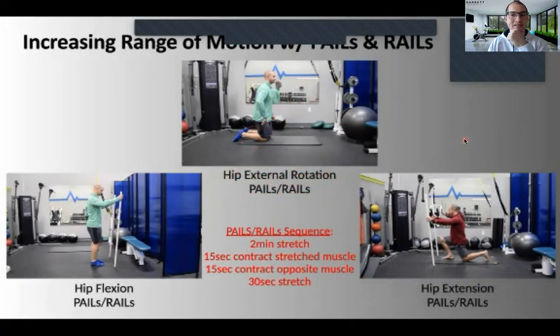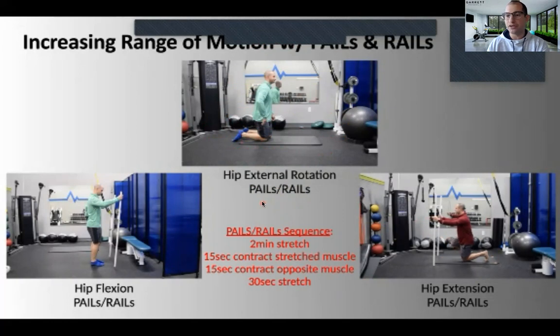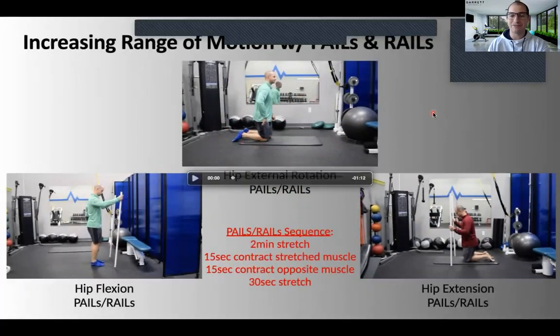Sequence is always the same. Doesn't matter the stretch, the position. If you just add this onto a handful of your current static stretches, this would be huge for you. 2-minute stretch, 15 seconds contract the stretched tissue, 15 seconds contract the opposite tissue, 30-second stretch at the very end, 3 minutes in duration, right? Takes a lot longer than normal static stretching, but the benefit will far outweigh that.